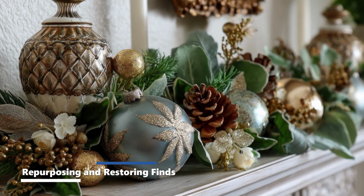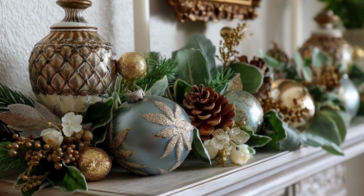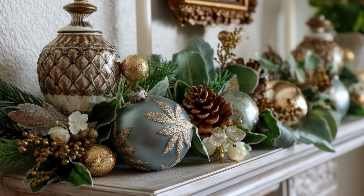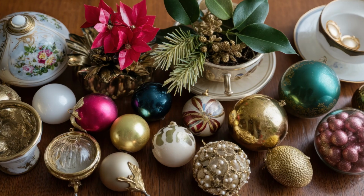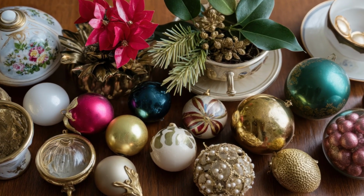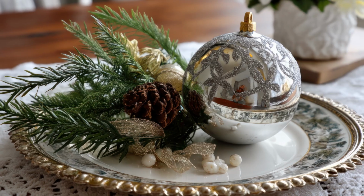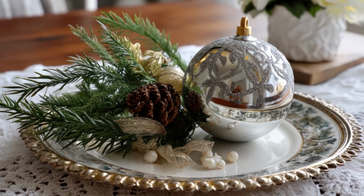Not every thrifted item is perfect, but that's part of the charm. I often clean, polish, or repaint vintage decor to give it new life while keeping its original character intact. A chipped ornament can be transformed with a touch of glitter, and faded garlands can shine again after gentle cleaning. Restoration lets you preserve the beauty of each piece while adding your personal touch to its story.